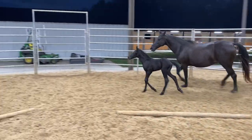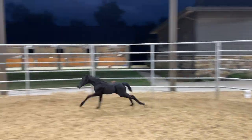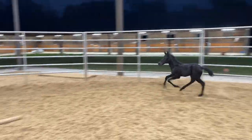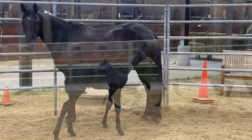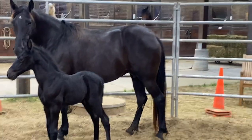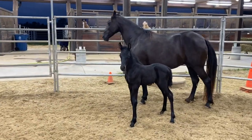I'll try to get them to move out here. The key is to not get them to move out too fast. It's kind of hard. Sometimes the mare will get worried and she'll hustle out quick, and then they'll be cantering or some other gait. But I'll try to get them to just move nice and easy here. So let me see if I can get this going. Come on, guys. I've got a flag here. Oops, where is it? There it is. I use that just to get them going like this. So, come on, guys. Let's go. There we go.